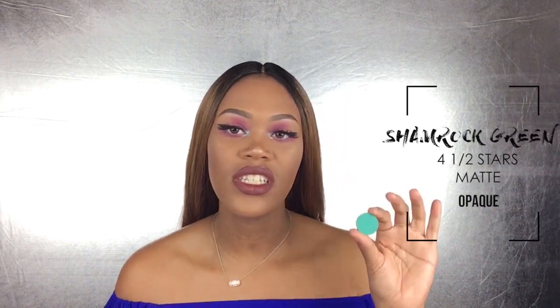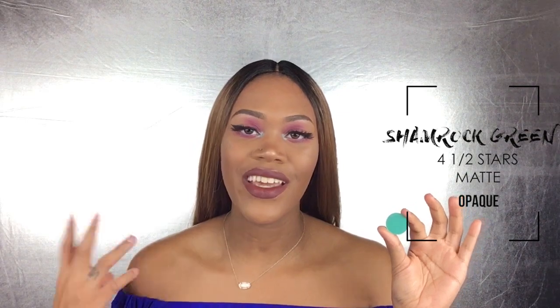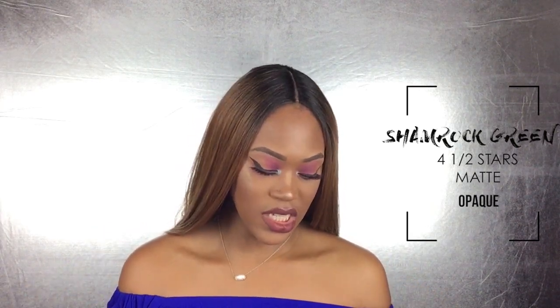Okay, and what's next for our greens is called Shamrock Green. This is how it looks in the pan. Again, a very seafoam looking color, kind of blue green. It has a 4.5 star rating, and it is described as a vibrant teal green hue with a matte finish, and it is semi-opaque, so let's see. Again, very, very creamy, but with one swirl in the pan, this is what came up. So semi-opaque, more like opaque, but let's see how it swatches.